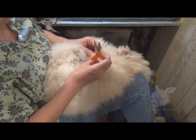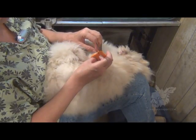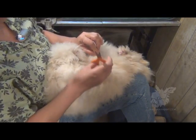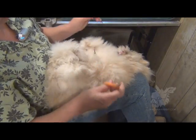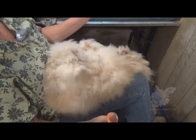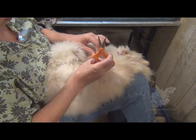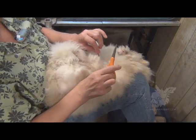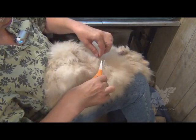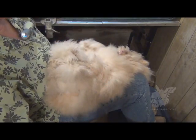Well, these English Angoras quite often will miss a few, and those night feces will get smeared all over their fur, and quite often they'll get it up here on their shoulders. I don't know how they do that, but they do. And so sometimes it's easier just to take the little Fiskars scissors here and just trim that off.